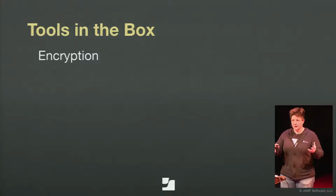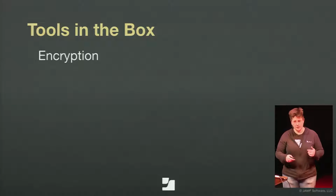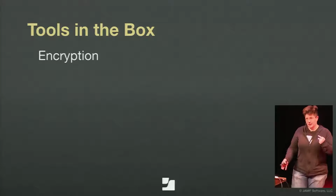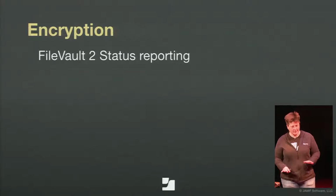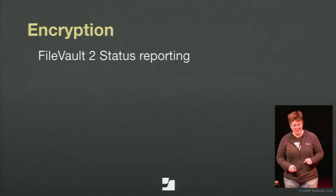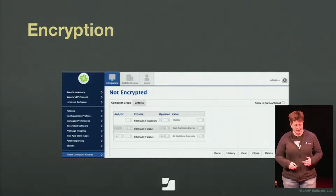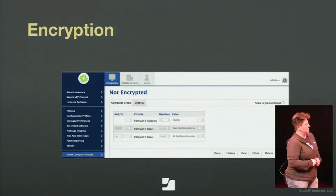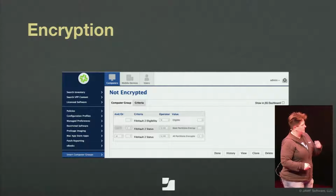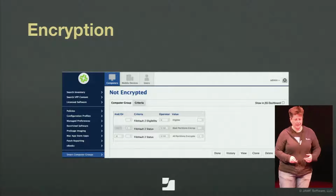Encryption, one of those buzzword items. Fletcher mentioned it today. Even encryption is a thing that we have to do. And we're talking about FileVault 2, which is actually just FileVault now, but we're not talking about FileVault 1 ever. So I'm just going to say FileVault 2 status reporting. This is super easy, built into Jamf Pro: show me everybody who is not encrypted, show me everybody who's eligible to be encrypted, show me everybody with a boot drive that is not yet encrypted. And then get a smart group for that and take action on that.